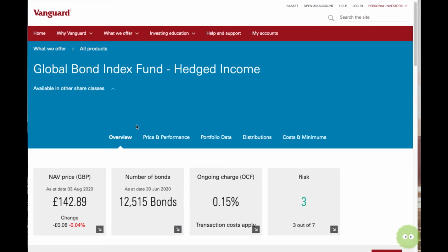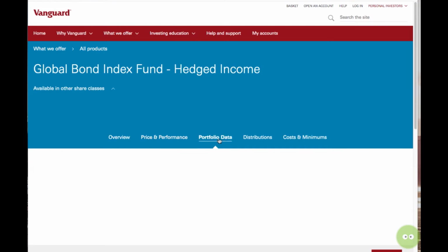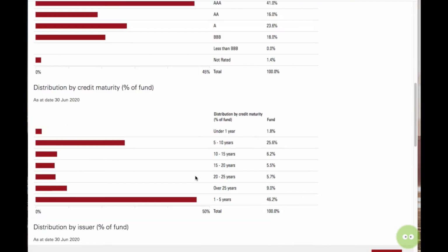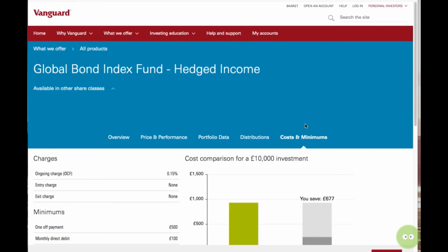From this page, you can also see the price and performance. Down here, it shows you how many bonds are in the fund, the ongoing charge and the risk amount. Price and performance pretty much speaks for itself. You've got the portfolio data, which shows you the different bonds inside of the fund. Then it shows you the distributions. Here, the yield on the hedged income fund is 1.73% gross per year. And then it shows you the costs and minimums.